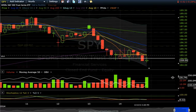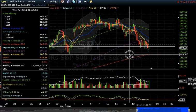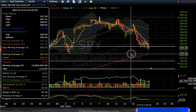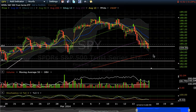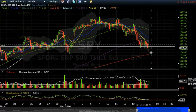Let's go on a 60-minute chart. You actually consolidated that gap fill, so it is a little weak at the moment, but the 200 is rising into that level. So I anticipate if that does not hold, you have 183.80. So tomorrow, day traders, look for a bounce for sure, at a nice flush to the 200 moving average on the 60-minute chart.